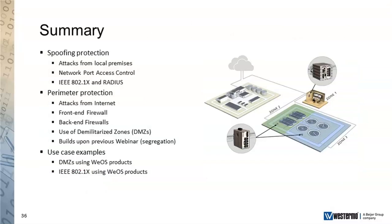Then to sum up, we have shown different features here regarding spoofing protection, handling attacks from the local premises, and primarily we looked at network port access control by use of 802.1x with the RADIUS backend.